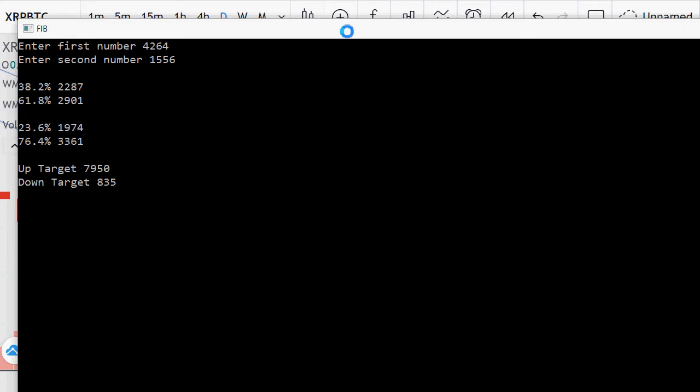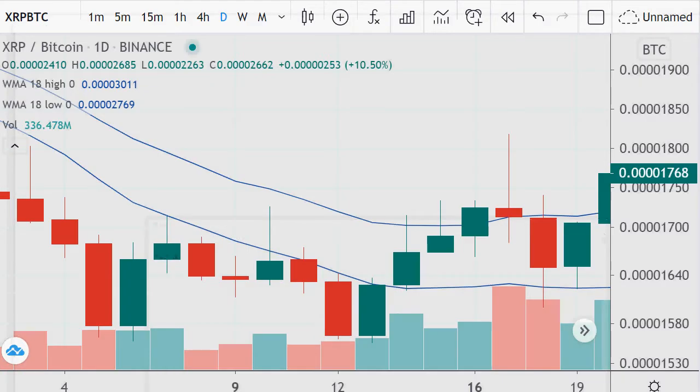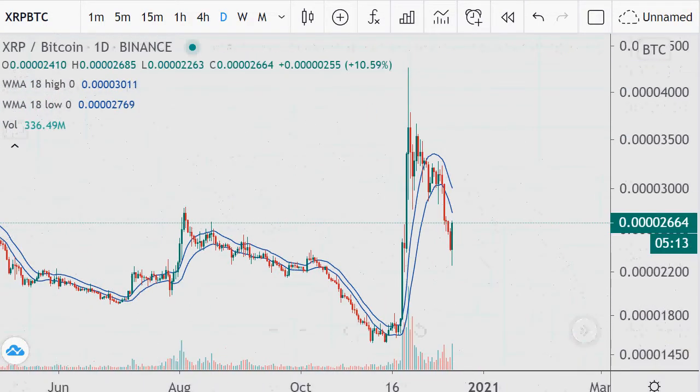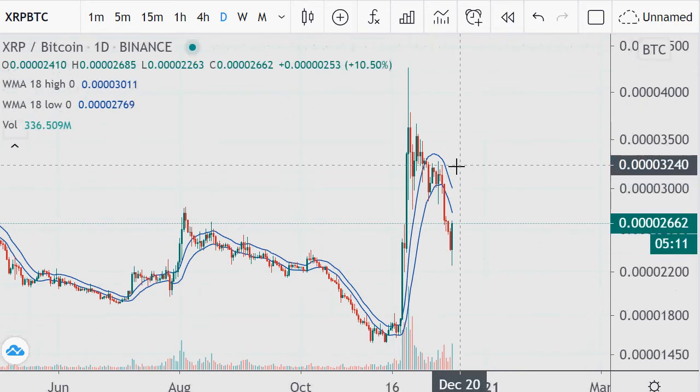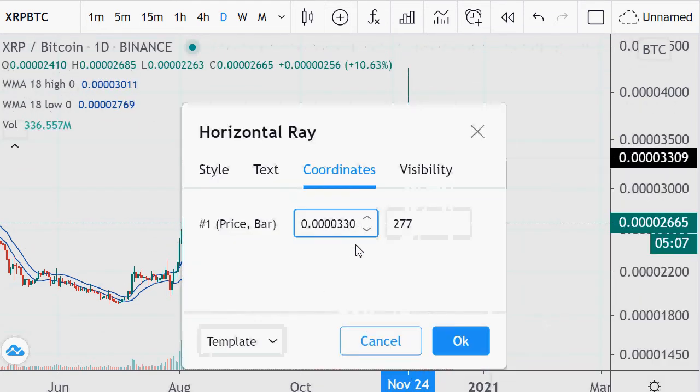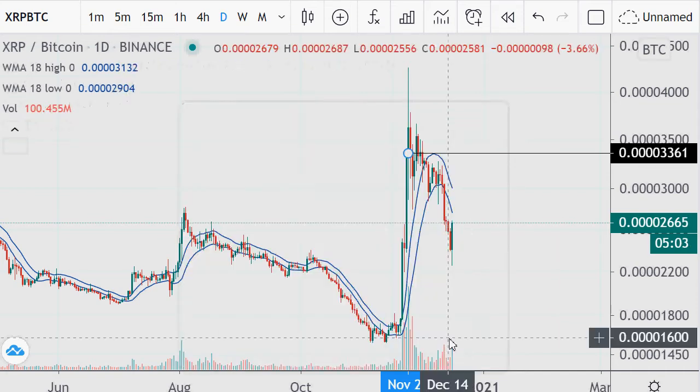And then you take that number and you multiply it by the low, in this case, 1,556. Let's take a look at these numbers. Let's start off with 76.4, 33.61. But first we're going to scale it like this, and put in that number there.